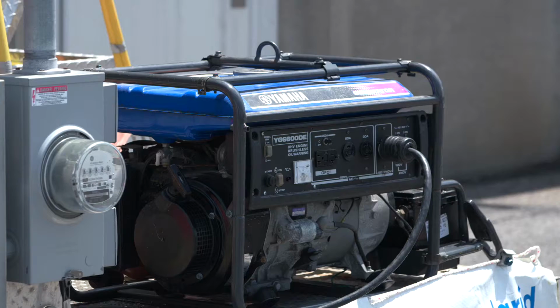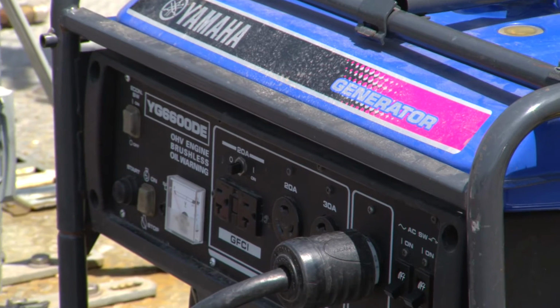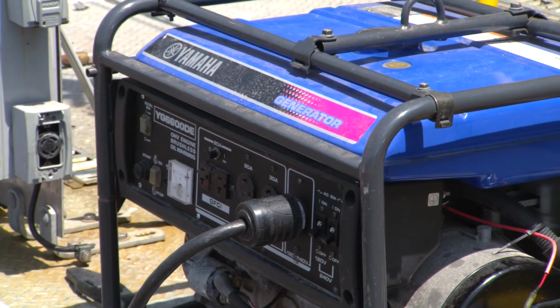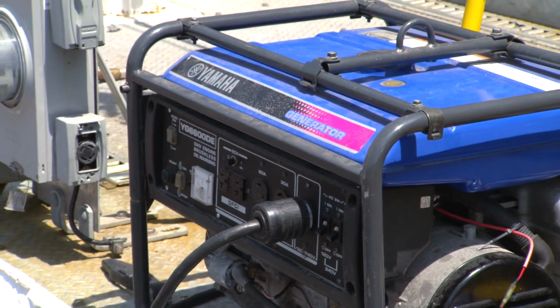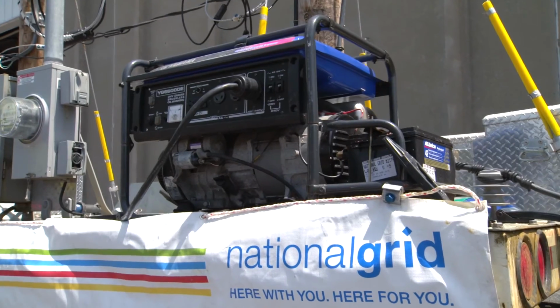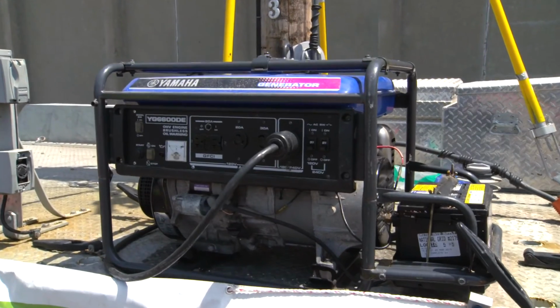Next, we're going to talk about generators. Due to the number of storms and outages, more and more customers are buying generators. Generators not hooked up properly are very dangerous to linemen, firemen, and everyone else near down wires. A 120-volt generator that's not properly connected through a transfer switch can backfeed our line to voltages over 7,000 volts. If you're not sure that your generator is properly hooked up, please call a licensed electrician to look at it. For the safety of linemen and the public, please have your generator hookup inspected, and if there are any doubts, turn your main breaker off when using the generator.